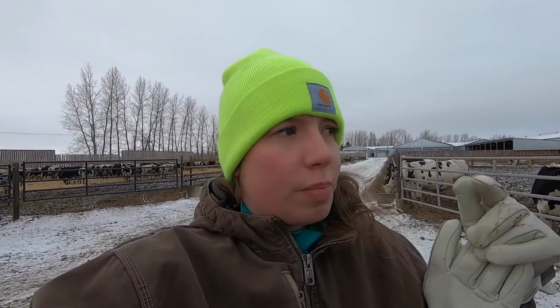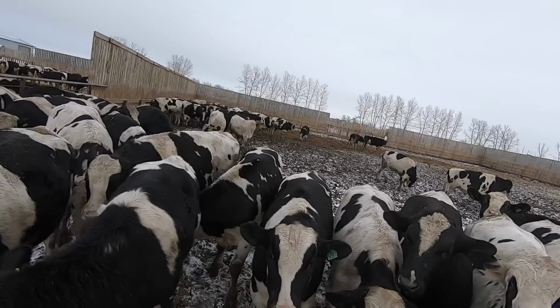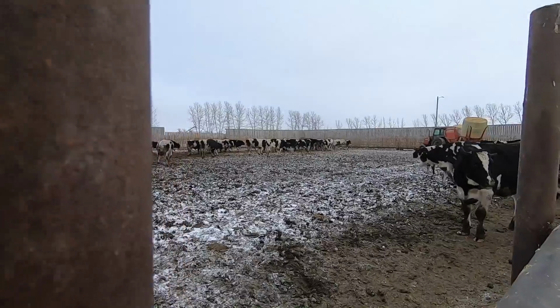So we have to bed up these guys a couple times in a row, like for the first snowfall, just so that they don't pack the straw into the mud. These guys were bedded up yesterday, but it's basically already all mud. So there's nowhere dry for them to lay. And if we continue to leave them in this condition, pneumonia will quickly start to take hold of some of the animals, and we don't want that. We want them to be warm and comfortable and dry, so we give them a good straw pack to lay on.